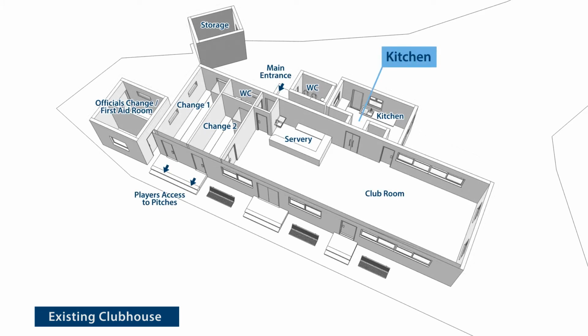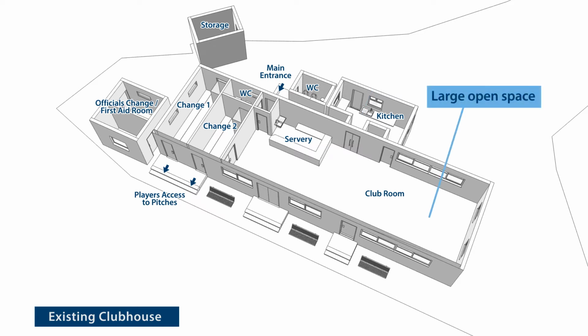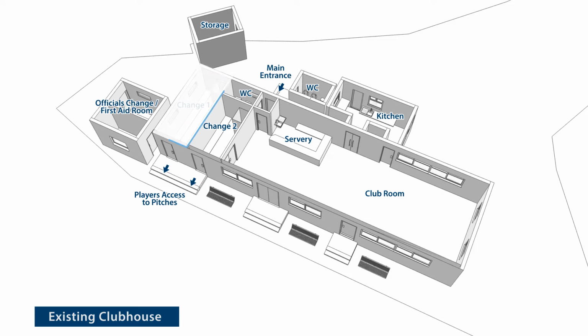Limited connection between the kitchen and the clubroom makes the serving of food difficult. The clubroom is large, and it is rare that all of the space is used. One of the changing rooms can only be accessed from the outside, with no direct access from the clubroom or main circulation. The other changing room is accessed directly off the clubroom, but the lack of a lobby or screen behind the door means that there is no privacy for players who are changing.